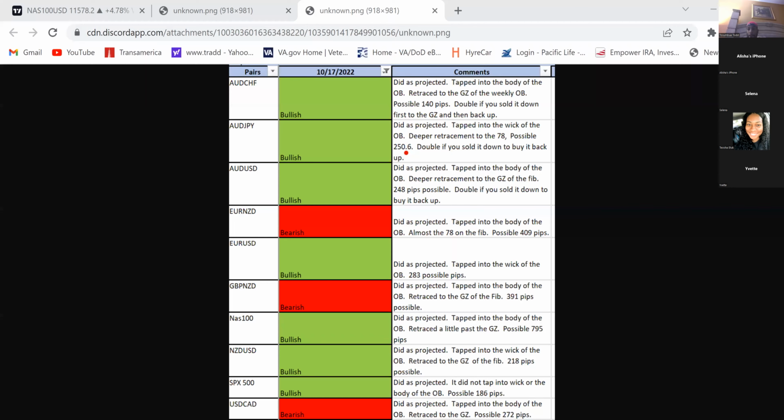All righty. Hello, everybody. Here's the time to show you what happened last week with the weekly order blocks. So all of them did as projected. Every last one of them. This time I put a little bit more detail for those of us who use the fib. So going through the list real quick, I included the fib this time to see where it retraced.